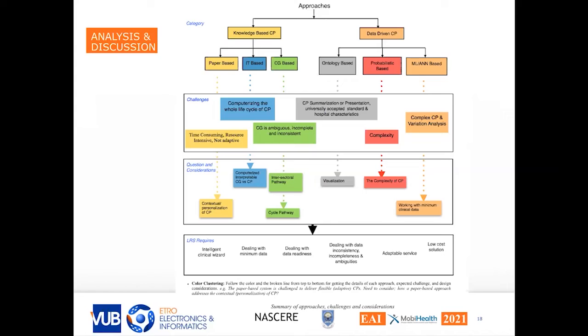In the case of probabilistic CP, it is very complex. When the probability grows, the complexity of the CP will grow parallelly, and dealing with the complexity is very challenging. In the case of machine learning or artificial neural network-based clinical pathway, it is complex and handling variation analysis is very challenging. And there are some questions as well as challenges to address. When you are following paper-based clinical pathway, it is very important to deal with contextualization and personalization of CP. And also in IT-based, it is difficult to identify the computer-interpretable clinical guideline and clinical pathway.